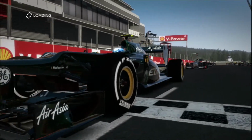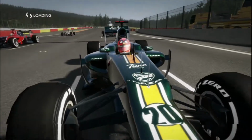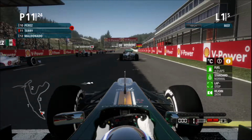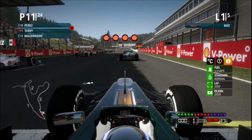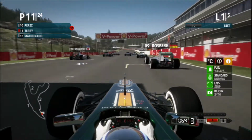So it is Fernando Alonso on pole position for the Belgian Grand Prix, Lewis Hamilton and Jenson Button right behind him. We can see us in P11, our rival Bruno Senna in 15th, and Heikki Kovalainen down the back of the grid, I think that was, as we get ready for this race. Hopefully we can do it first attempt, unlike the Italian Grand Prix. 5 red lights and we are underway for the Belgian Grand Prix.